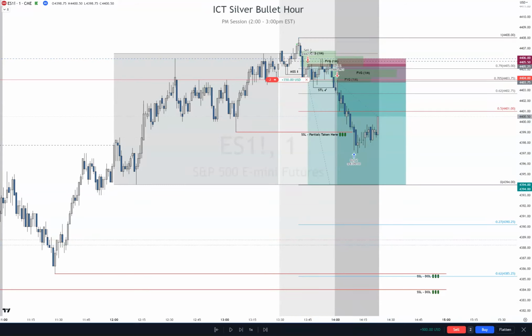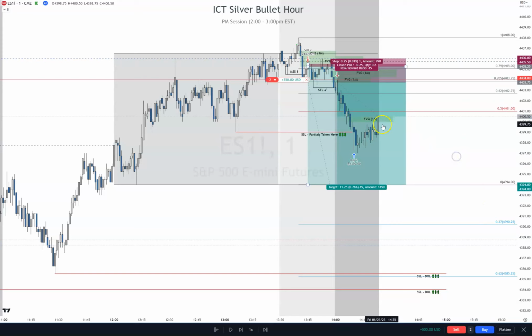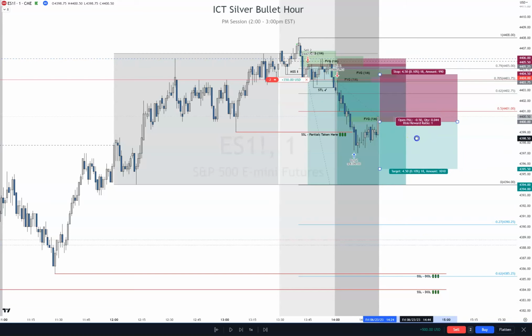See, I want to make sure you see what I'm seeing. This right here, this fair value gap, it's fine. You shouldn't take a trade here because, yes, it's 5 handles. I'm sure it's 5 handles. Let's put it right here. There's more than 5 handles. Yep, you're 6 handles away.